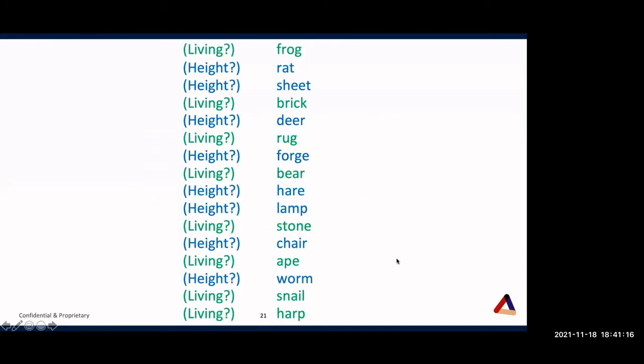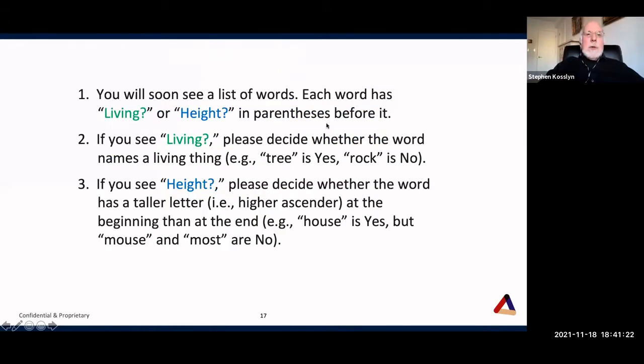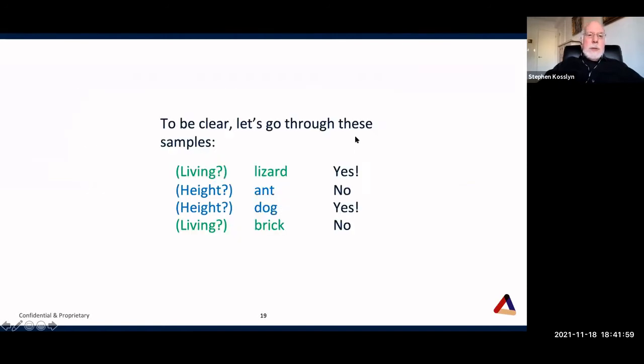Could you please repeat the instructions because they were lost in between? Okay, so the instructions are to go through a list of words, with living or height in front of it. If you see living, please decide whether the word names a living thing. If you see height, please decide whether the word as it's printed has a taller letter, a higher ascender, at the beginning than at the end. So H is taller than E, M is not taller than E, M is not taller than T. In fact, T is taller, so these are no. Okay, so there's the examples.